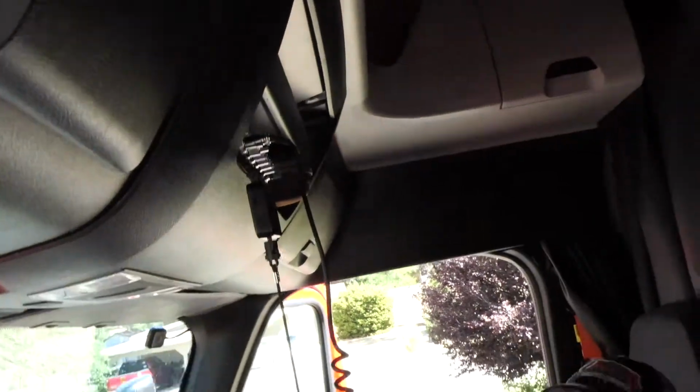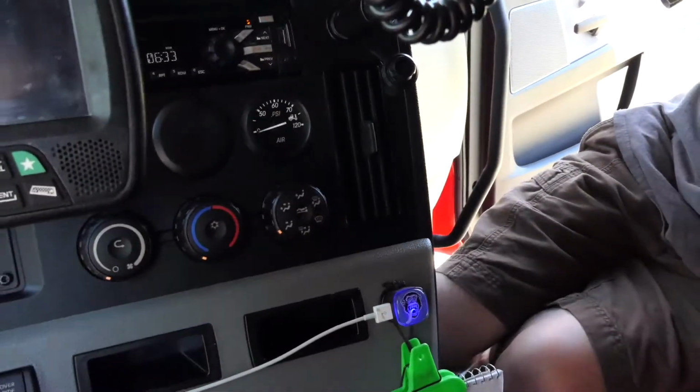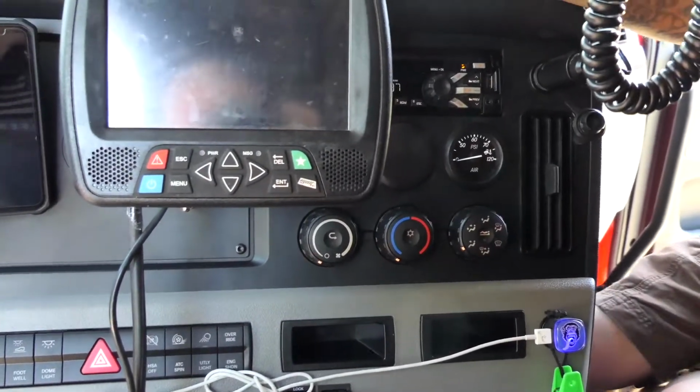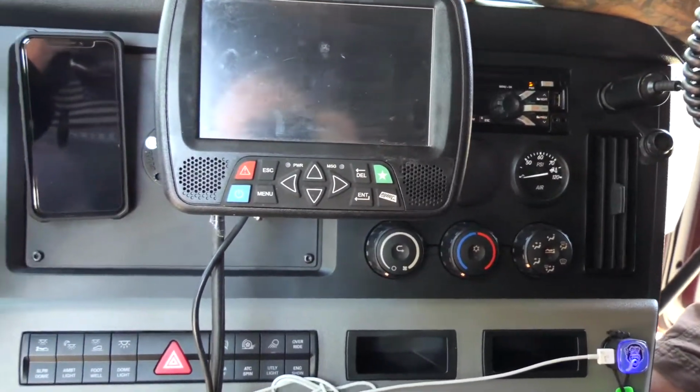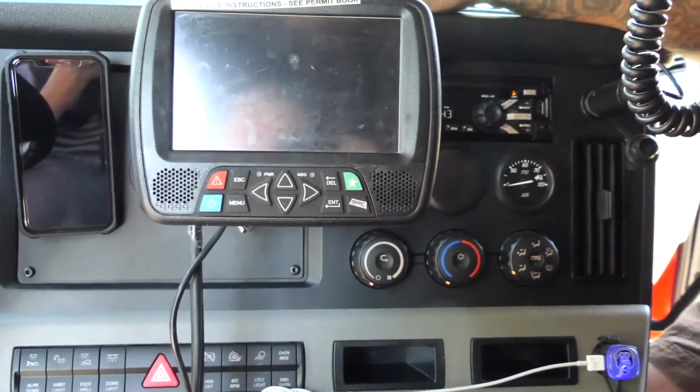Easy Pass up there. I get bypassed past most of the scales. As I approach scales, it sends my truck information to the scale house. Since our company and myself has a good safety record and no violations, I usually get bypassed. The light will either flash green or red. I very rarely will get pulled into a scale house.